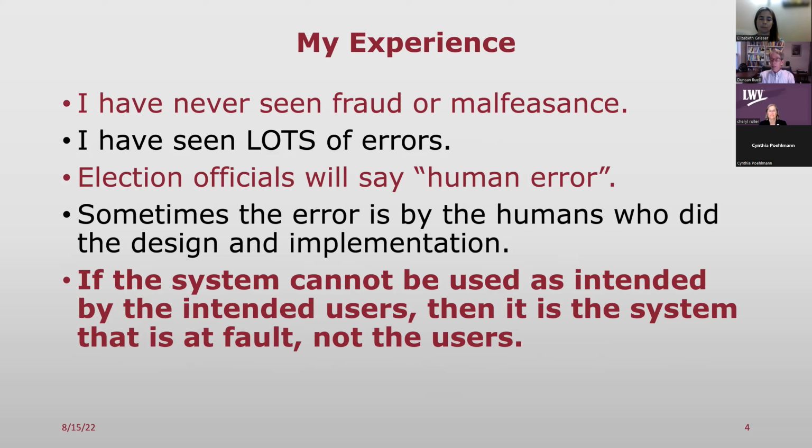The election officials will always say it's human error, implying that it's the election workers on the ground. Sometimes the error is by the humans who designed and implemented the system in the vendor location. If the system is badly done, then that's not the fault of the election workers. If the system cannot be used as intended by the intended users, it's the system that's at fault, not the users. And that needs to be pushed, because election officials, although I think they are generally sincere, want to push back to protect the fact that no election in a large jurisdiction is going to run perfectly. It's not going to happen that way. And I think the officials are very sensitive to that, and they overcompensate by trying to pass the blame off somewhere else.